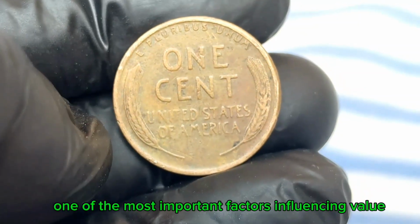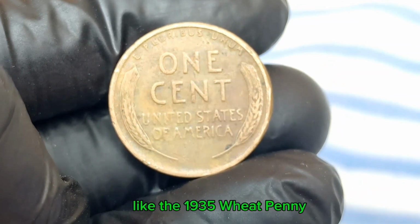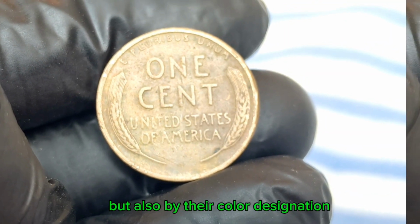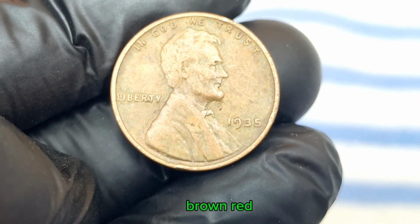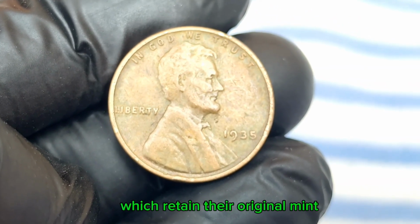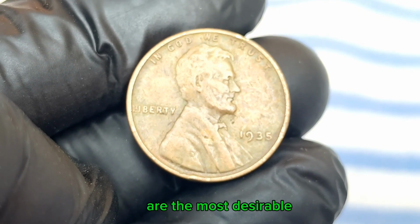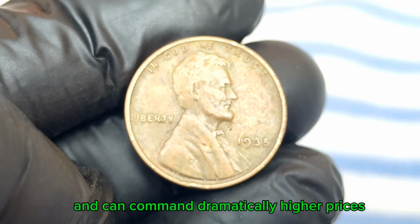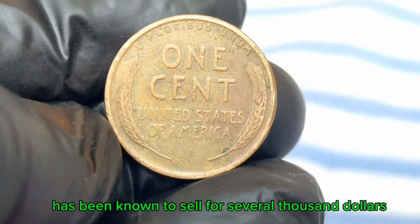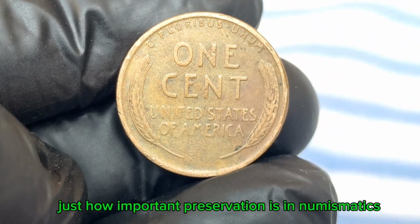One of the most important factors influencing value is color. Copper coins like the 1935 wheat penny are graded not just by condition, but also by their color designation: brown, red-brown, or red. Red coins, which retain their original mint luster and bright copper appearance, are the most desirable and can command dramatically higher prices. A top-grade red example has been known to sell for several thousand dollars, highlighting just how important preservation is in numismatics.